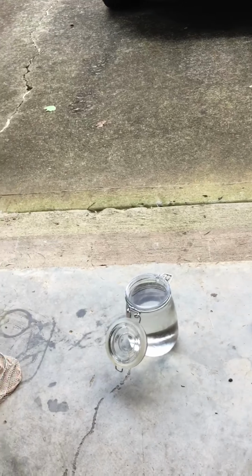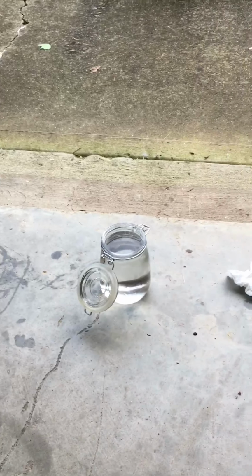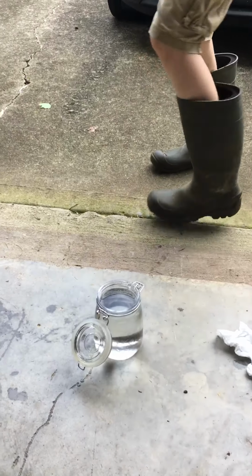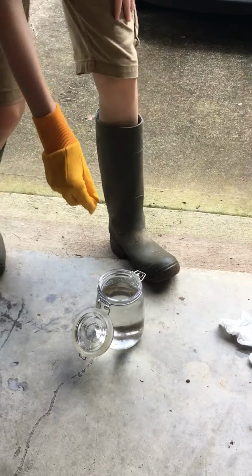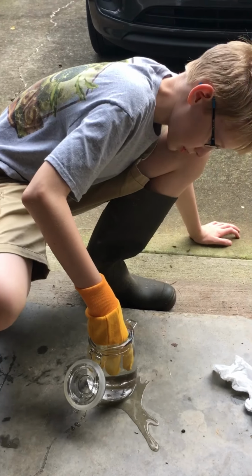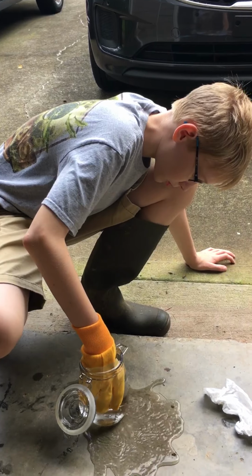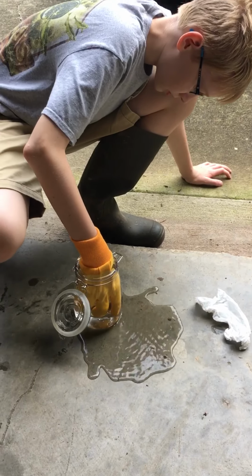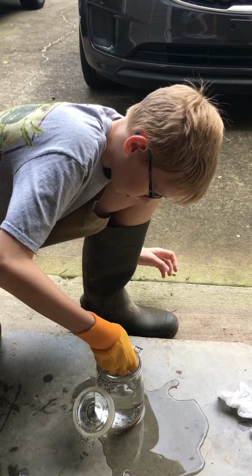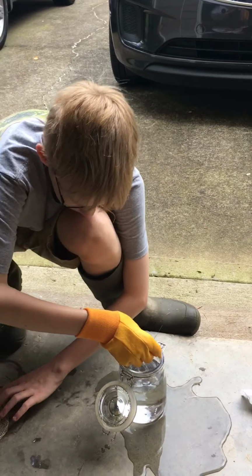Froglover, it's been 4 minutes. Yep. And 9, 10, 11 seconds. Pretty cool. I'm going to have to get these gloves on so he does not pinch me, because I do not want to get pinched. What a mess. You're not supposed to get water on the garage floor, you know?